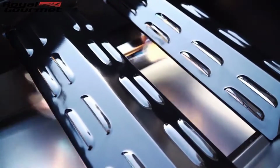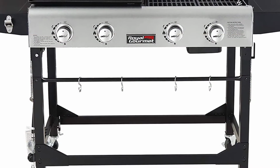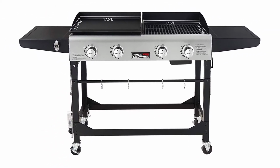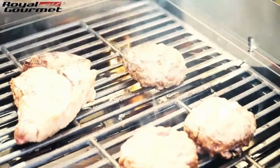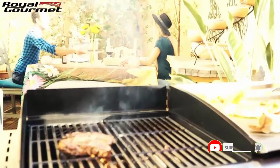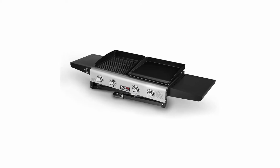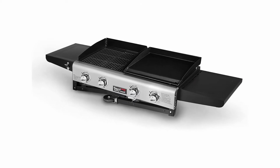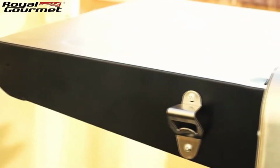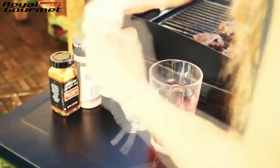This 4-burner gas grill comes with a grease management system that allows you to enjoy the cooking experience without constantly emptying the drip tray. Finally, the GB4000 also comes with two foldable side shelves, a built-in towel rack, and a lower storage shelf that helps provide lots of area to prep your food. With so many great features, and the ability to cook food two ways, the Royal Gourmet GB4000 could be the best flat-top grill model you can have in your backyard party arsenal.